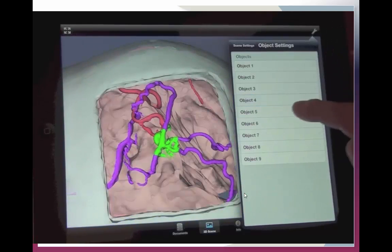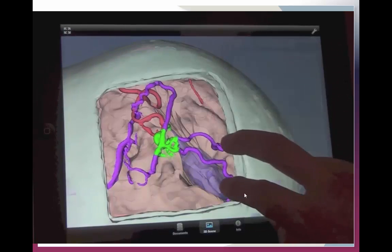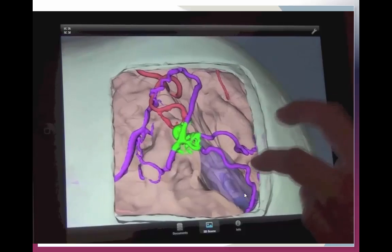Again, return to settings, select another element assigned to the hematoma, visualize it, and control the opacity. Finally, the simulated surgical view was easily obtained. Now you can move it as you like to predict the surgical field.